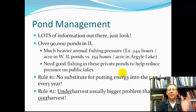There are over 90,000 ponds in Illinois, and that number kind of startled me at first when I heard about it, but it's more like 92,000. So there's just a tremendous number of ponds out there. That's why pond management is so important, because there's just so many ponds. And for most people, this is where they get the majority of their fishing experience from. They get a lot heavier annual fishing pressure relative to the public lakes.